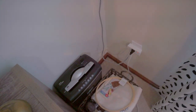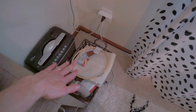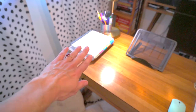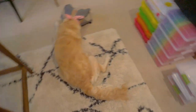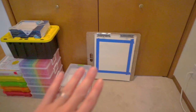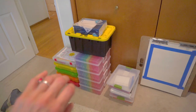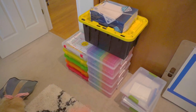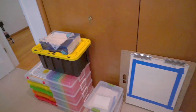I've got a shredder down here, a bunch of cords going every which way. This is punch needle for a DIY pillow project I have coming up. Of course, I've got YouTube-related planning materials. I've got school-related planning materials, and that doesn't even mention all of this junk over here. Art materials out, paper storage bins, DIY storage bins, school-related storage bins that probably just need to go to my classroom. So I'm definitely ready to clear the clutter out of here.